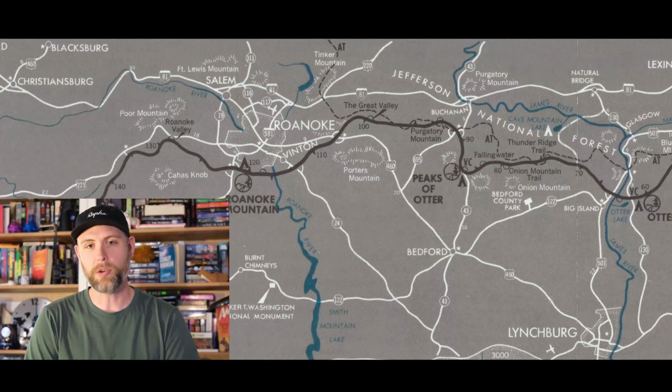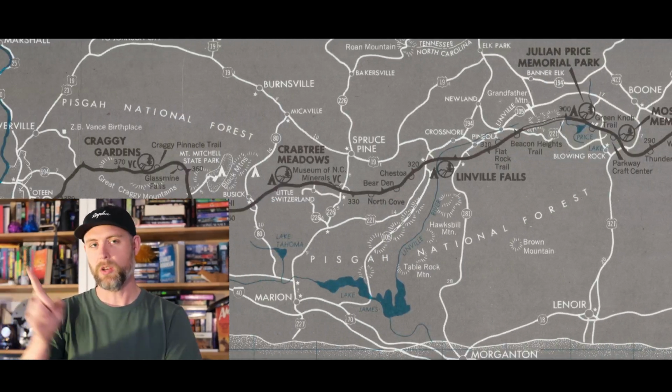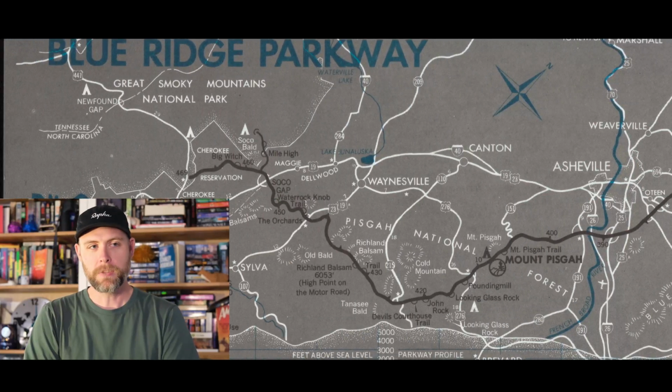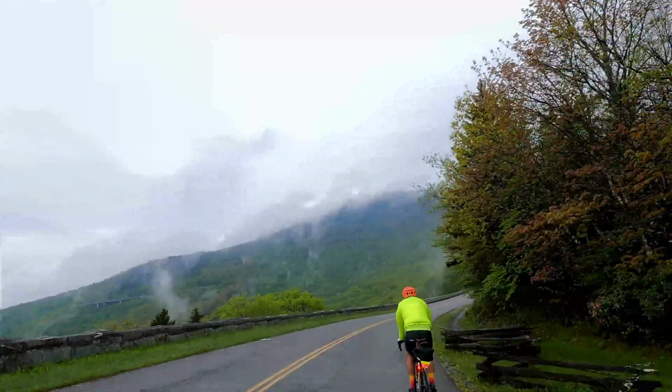On with the planning. The Blue Ridge Parkway is a 469-mile national park that is a road that runs through North Carolina and Virginia. It's very scenic, awesome, and on many people's bucket lists for best rides.